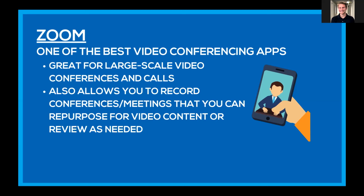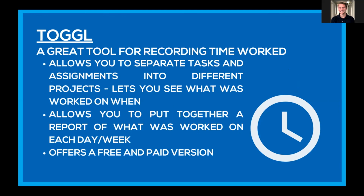Moving on from communication apps, if you are a company that relies on timekeeping, TOGGL is a fantastic tool for recording time worked. It allows you to separate tasks and assignments into different projects, and it really lets you see what you worked on when. It also allows you to put together a report of what you worked on each week.